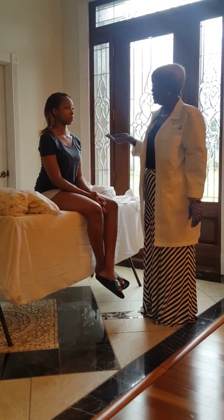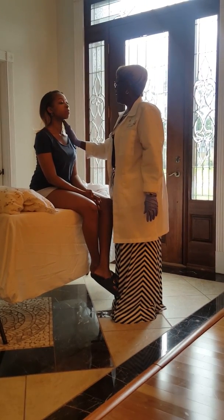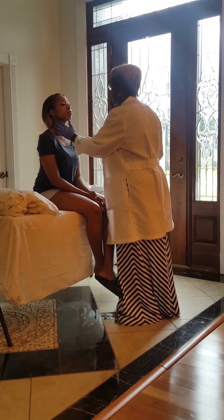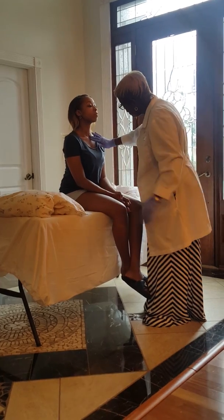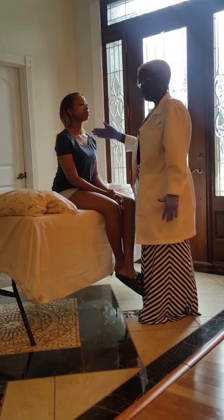So that's her ears. We did her sensory, we did her motor. I'm gonna check her carotid. I'm gonna palpate it. I'm gonna check her neck, front and sides. Looking at her trachea, it's midline, no deviations noted.